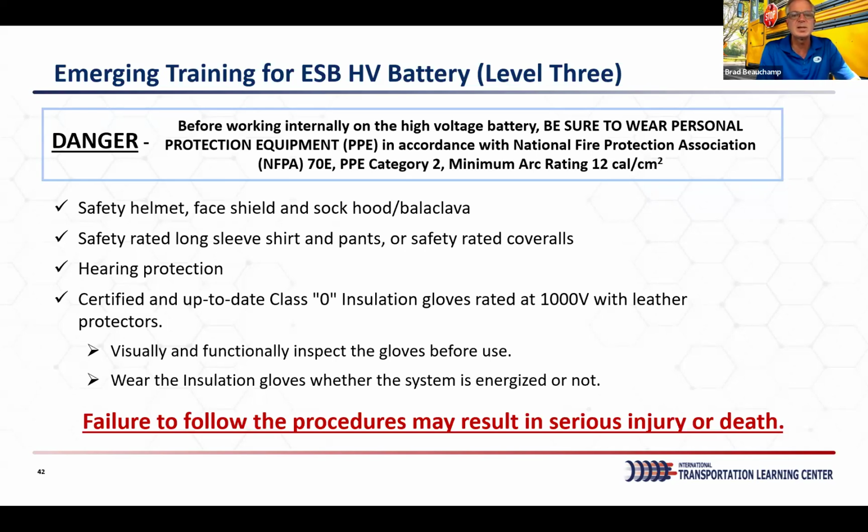Today, it's done by a select few, and NFPA 70E can give you that category 2 requirement. Even things like minimum arc ratings are super important because failure to follow this procedure, and this is all with level 1, 2, and 3, can result in serious injury or death to the actual person and or people that are around this vehicle and or the equipment that's being used around the vehicle if you're not properly trained.